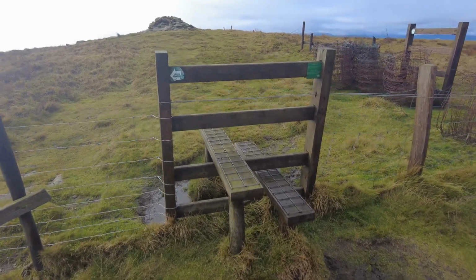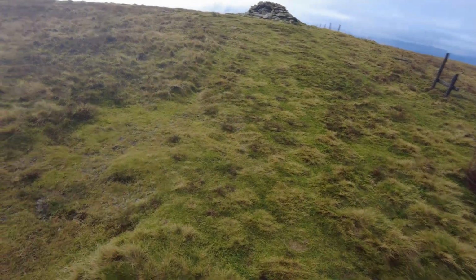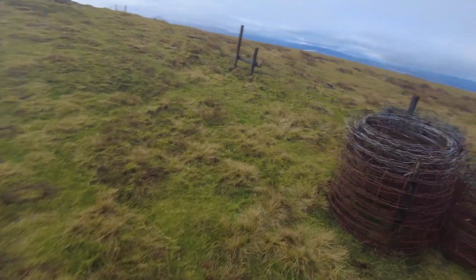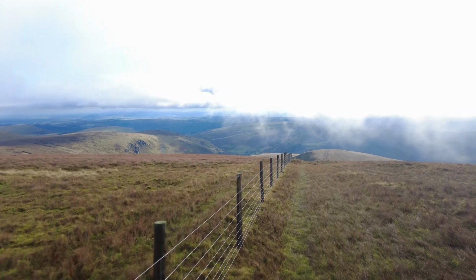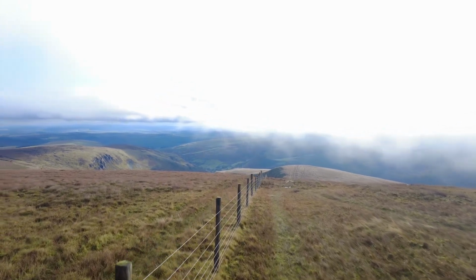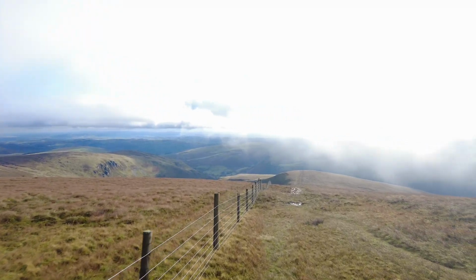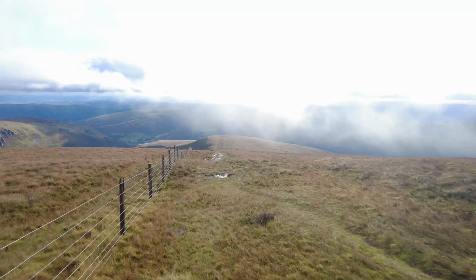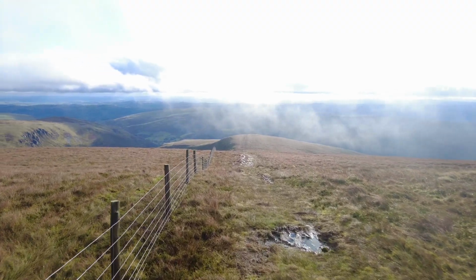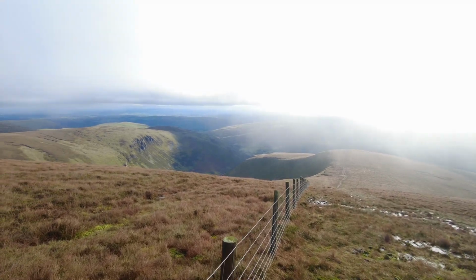Okay, so now we've gone back across the top, but we followed the fence line on the right hand side. Having gone over that stile, turning left, and we're just going to follow the fence line all the way down. As you can see, there's some pretty good views from here. It's got to be said. The sun's doing its best to break out. There's clouds blowing through. I'll just carry on down here for a while. Really nice.